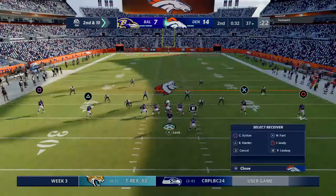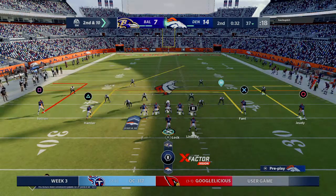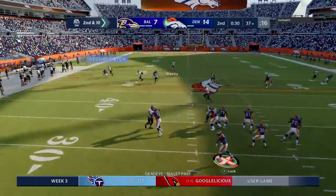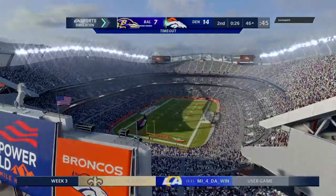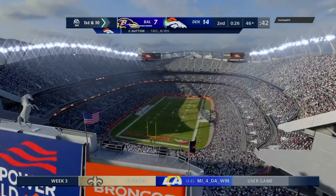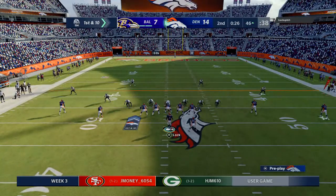Line of scrimmage, again the 37 as they line up second and 10. Throwing again. Locke. And he'll be taken down, but not before he gets into enemy territory. Now the Broncos will use their third and final timeout as they'll stop the clock with 26 seconds to go until halftime.